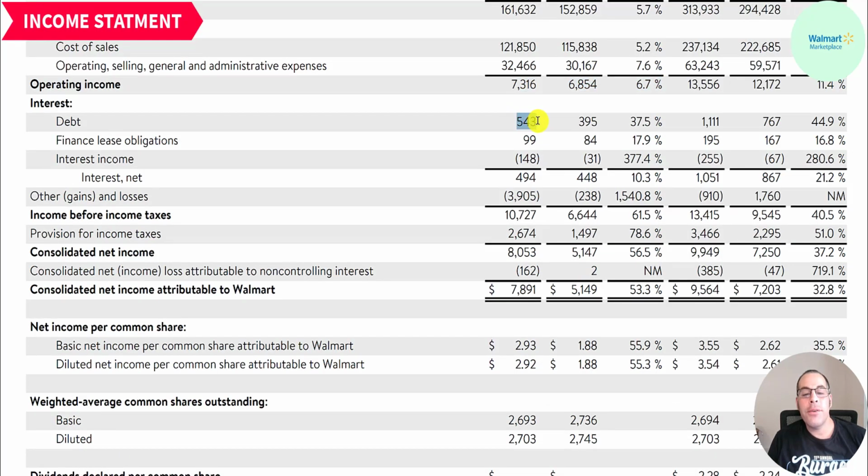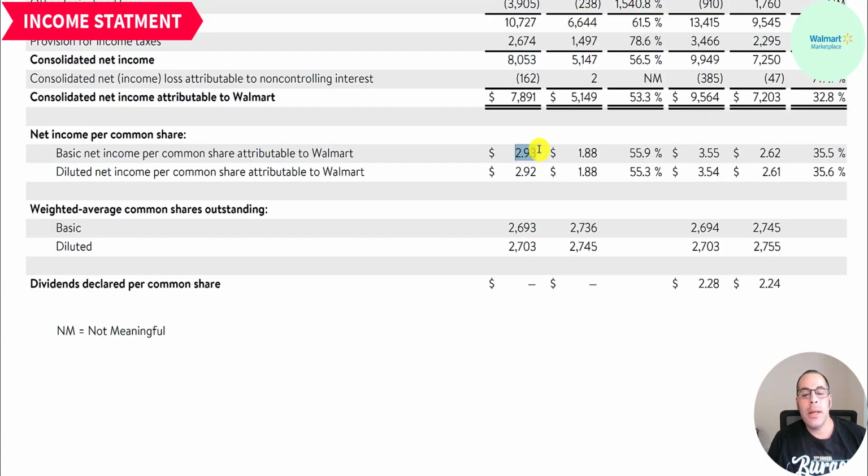Interest on their debt, $540 million. Interest on leases, because they lease some of the property they operate in, $99 million. A non-operating gain of $3.9 billion. Income before taxes, $10.7 billion. $2.7 billion of taxes. Net income of $8.1 billion. EPS of $2.93. 2.7 billion shares outstanding, a little less than last year of 2.74 billion.